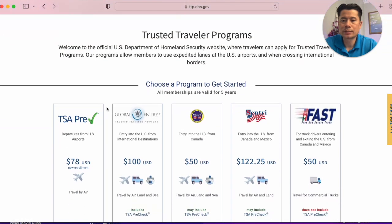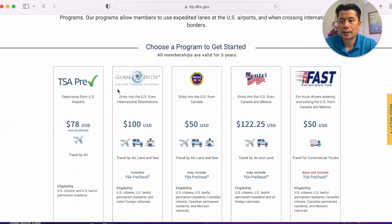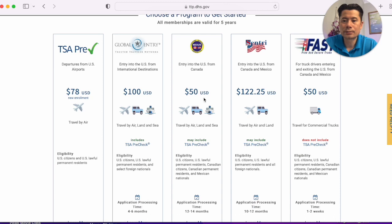All memberships are available for 5 years. And like I said, if you pick Global Entry, you get TSA PreCheck along with that for $100 USD. If you're part of the Canadian program, it's pretty cheap, $50 USD, and may include PreCheck there.